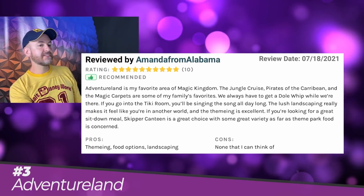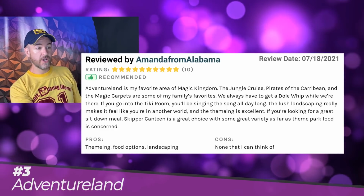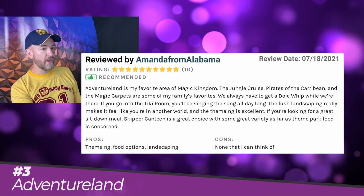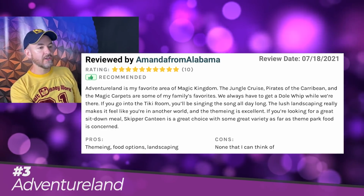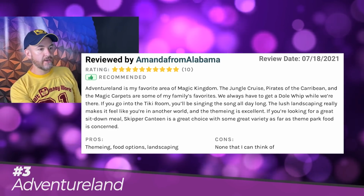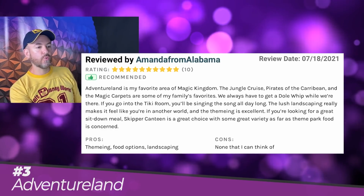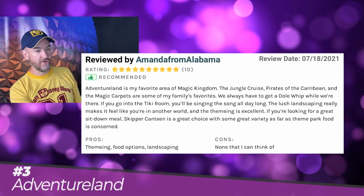Amanda from Alabama said, Adventureland is my favorite area of Magic Kingdom. The Jungle Cruise, Pirates of the Caribbean, and the Magic Carpets are some of my family's favorites. We always have to get a Dole Whip while we're there. If you go into the Tiki Room, you'll be singing the song all day long. The lush landscaping really makes it feel like you're in another world, and the theming is excellent. If you're looking for a great sit-down meal, Skipper Canteen is a great choice with some great variety as far as theme park food is concerned.